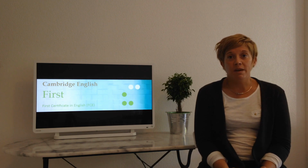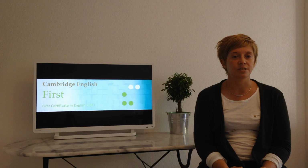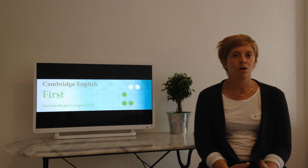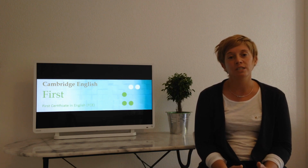Part 1 remains a conversation between the examiner and the candidate. Part 2 is an individual long turn in which candidates are given 2 photographs that they have to compare, contrast, describe, and express their opinions. Part 3 is a long conversation between the candidates. Part 4 is a discussion on topics related to Part 3.